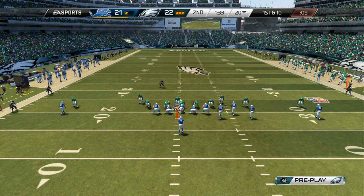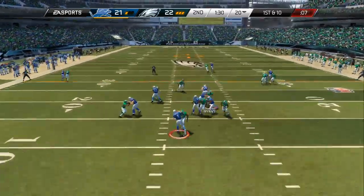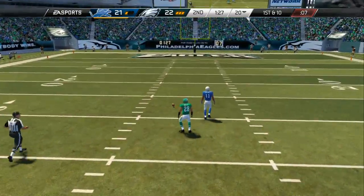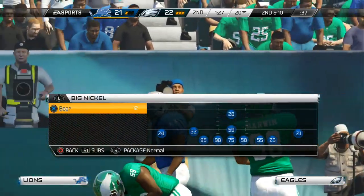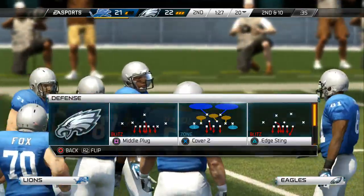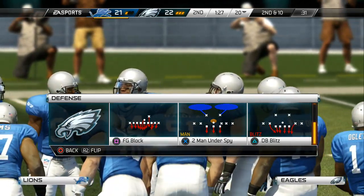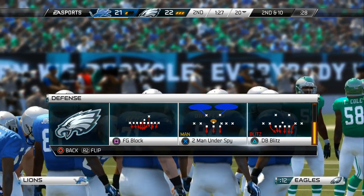Down the field, but it's incomplete. The moment of truth. It's a beautiful throw down the field, but the defensive back waits until it's time to make that jump. He defends the pass. What a good job by the defensive back.